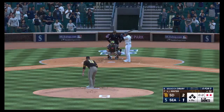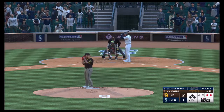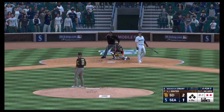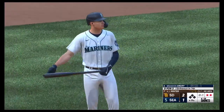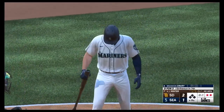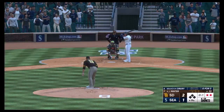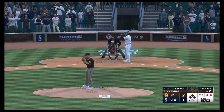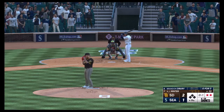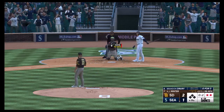Big spot here. Bottom of the ninth. Down to their final out. Brandon Drury up next for the Mariners. And that's in for a strike. And a pitch. And now one strike away.